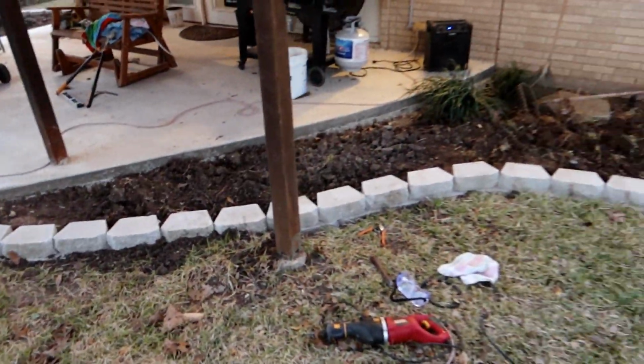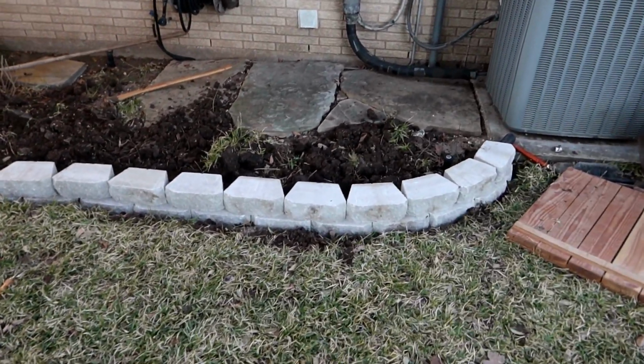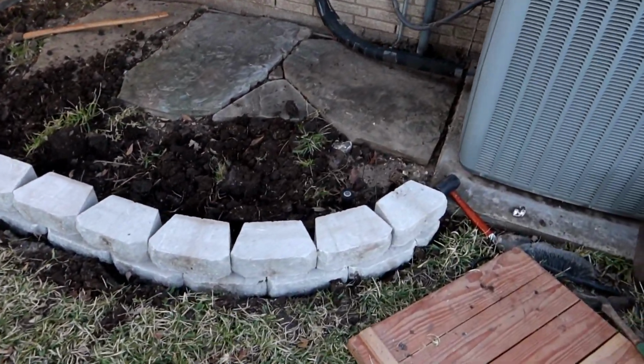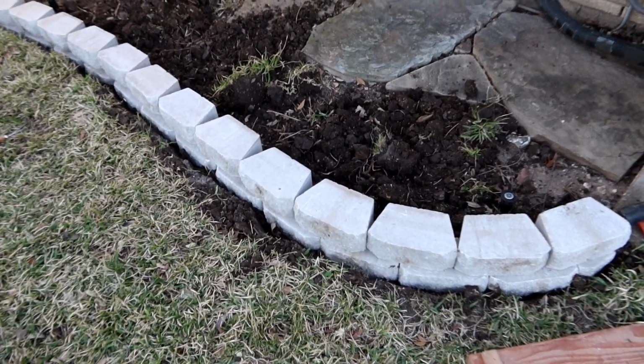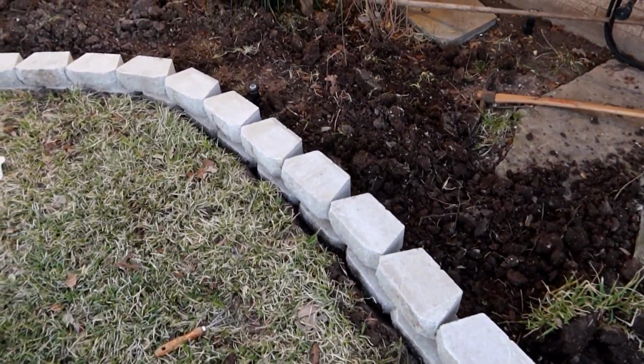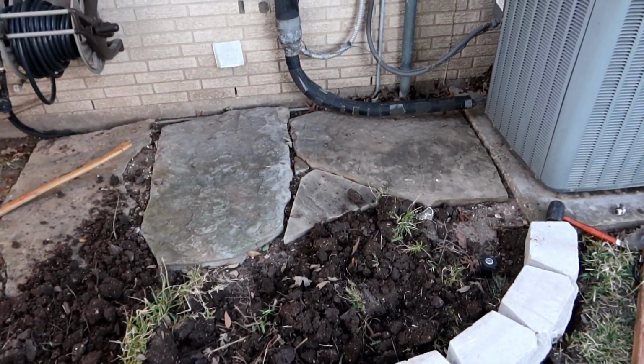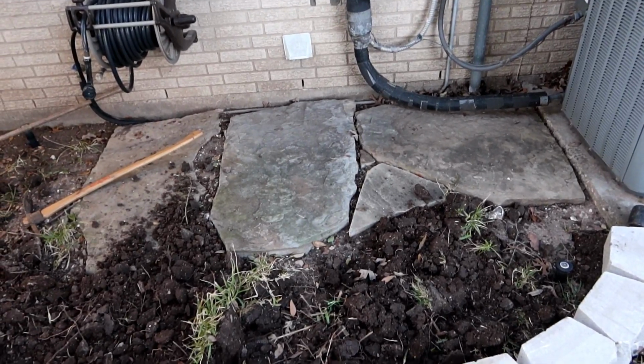Alright, another couple hours have passed, and I got everything done. So it's looking pretty good here. Got it all the way up over to here, which is what I want. I've raised up the level that the soil will be. Obviously I've got to put some soil in here, and that's not going to happen tonight. I also kind of want to lift the flagstones up a little bit and get some soil under there.